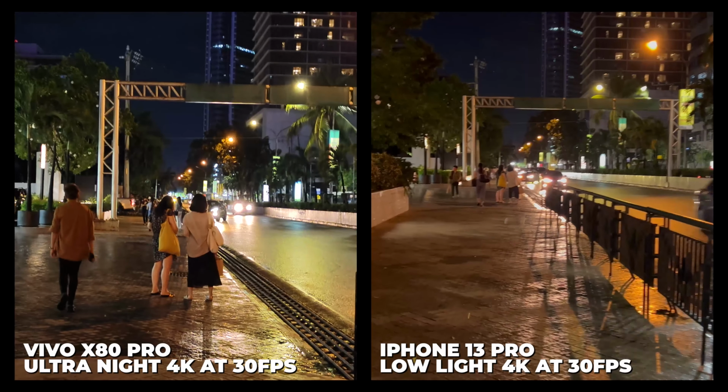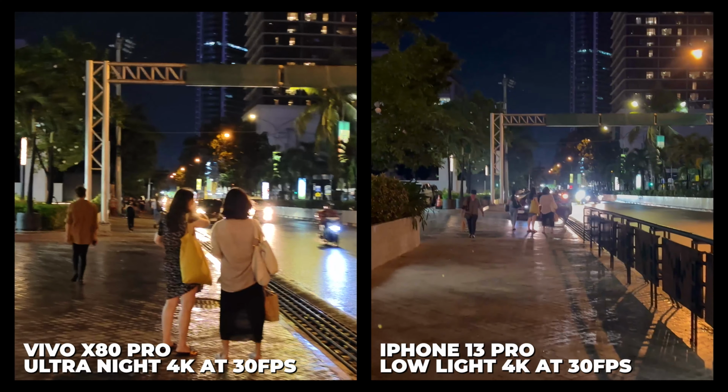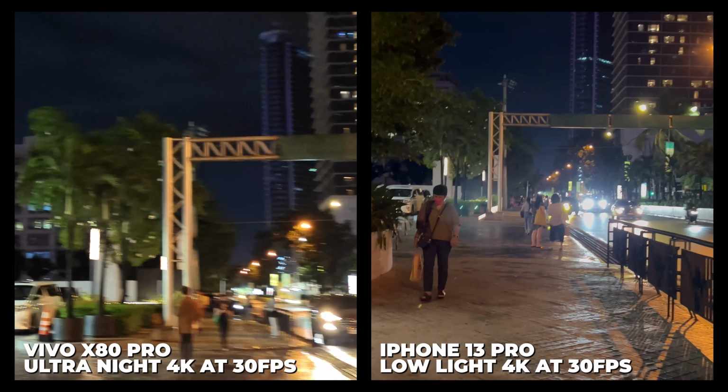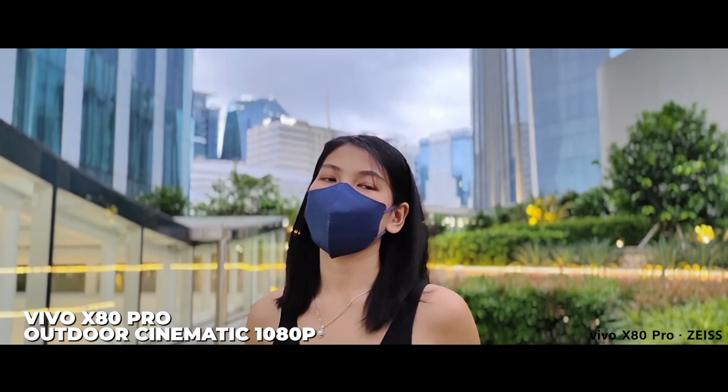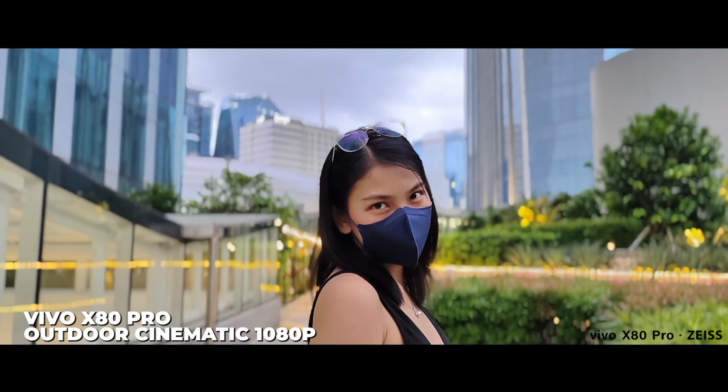For special features, the iPhone 13 Pro has a cinematic blur effect with an adjustable aperture. The Vivo X80 Pro can also do that, but with more options to choose from. It has a ZEISS tuned cinematic effect with cinematic aspect ratio and the natural mode. The iPhone sadly can't do this.